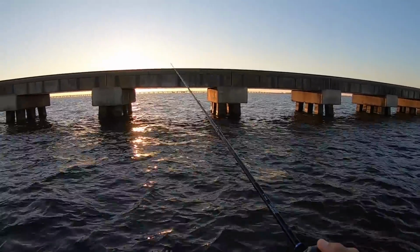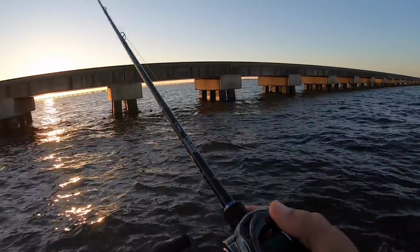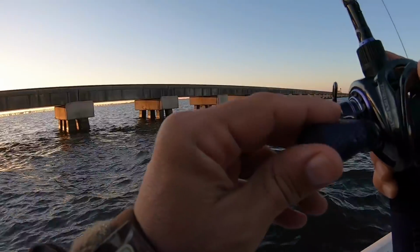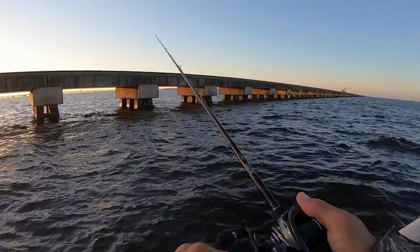All right, we definitely got a good falling tide. It's tough to get down. I got this 5/16 on. Joel, you fishing a 3/8? Yeah. I'm gonna have to switch out of this. Of course, I'm fishing my Matrix on a Death Grip jig head. Would never use anything else.